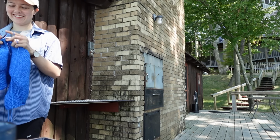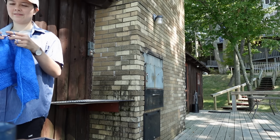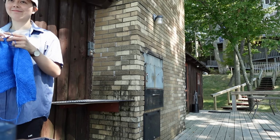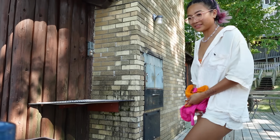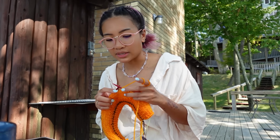And I'm making the Made in the Moment basic vest, and this is how much I have done. Is that what you wanted? Is that what you wanted from me? To sing a TikTok. You can literally just do a pan of all of us working.